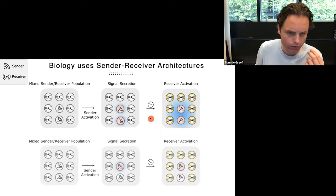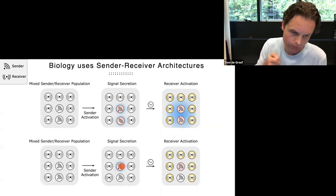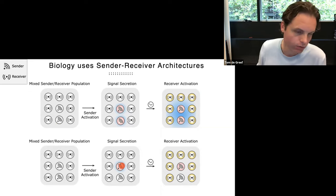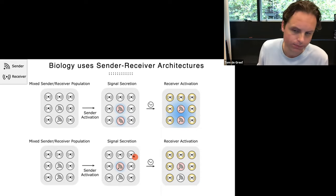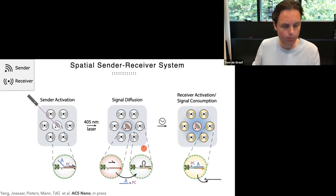So what we wanted to develop is a system where we can spatially control where this sender activation occurs. So we actually want to spatially control where the sender starts to secrete the messenger. So we did this using light. So this work will appear in ACS Nano very soon. It was accepted a couple of days ago.